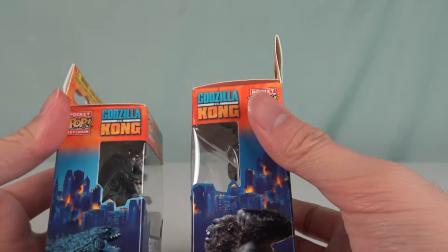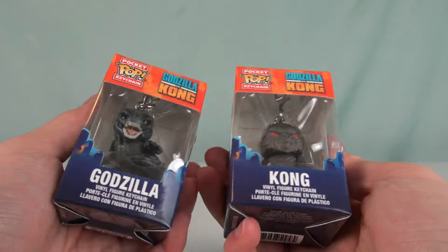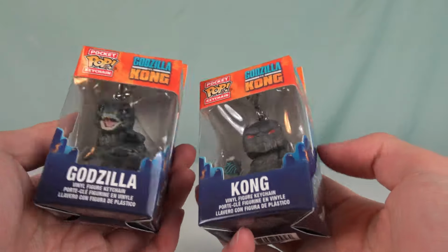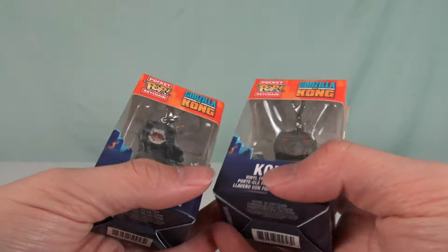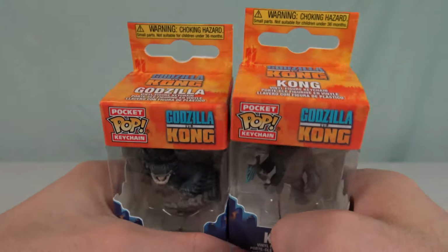First and foremost, packaging. Something Funko's always done. It's just a box, and they've got the clear plastic windows. You can see the actual pop inside. You can see the Godzilla one is actually taking a lot more room than the Kong. That's saying something.